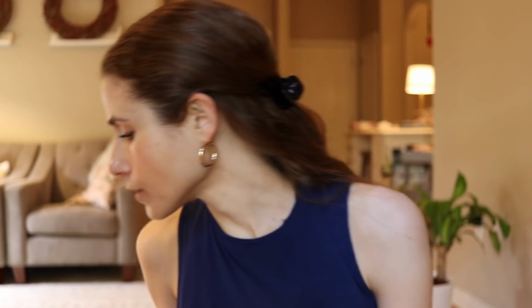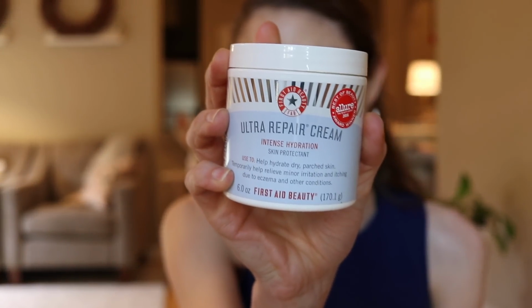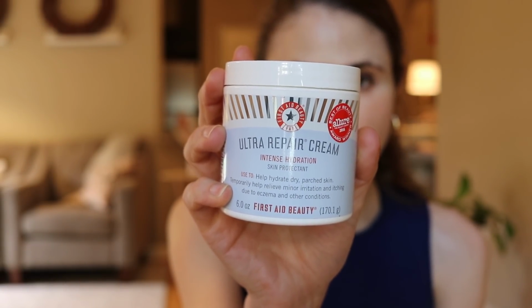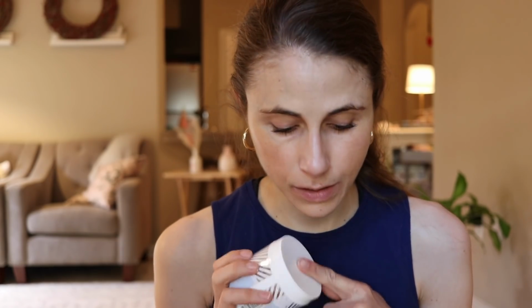But the other product from First Aid Beauty that I adore is the Ultra Repair Cream. This is a very nice, thick moisturizer for dry skin. It's got ceramides in it, and it also has licorice root, again, which is anti-inflammatory, good for redness and irritation, as well as hyperpigmentation. I like this. It's very thick. It's good for wintertime. It's a good moisturizer for dry climates. So this is really good. It's a bit on the heavy side for people with oily skin, though, to be putting on their face.